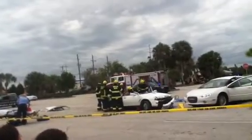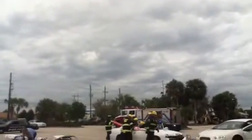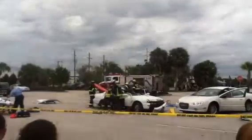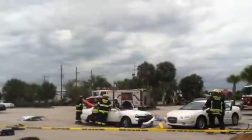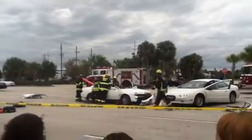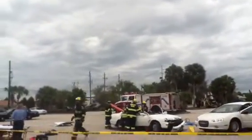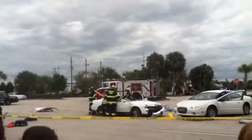So you see one of the walking wounded has been loaded up fully C-spine and is going to be transported to the hospital by ground ambulance. The patient that still remains in the car is going to be transported by air. Her injuries were the most severe, and it took the fire department longer to get her out of the vehicle. A normal ground transport by emergency ambulance is anywhere from 12 to 15 minutes to the hospital, depending on traffic. The helicopter can do it in 6.